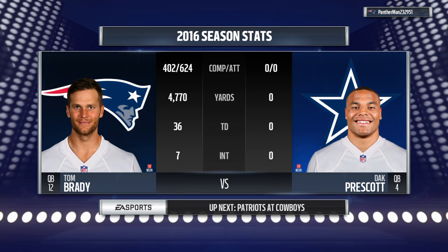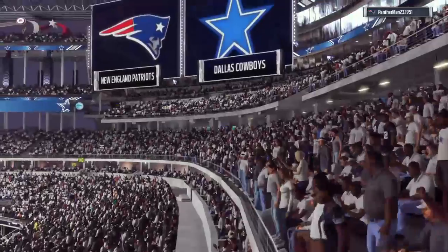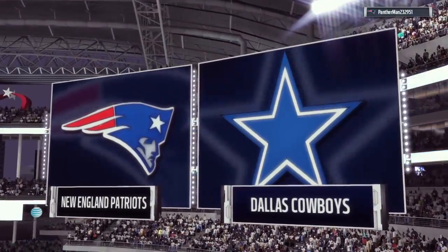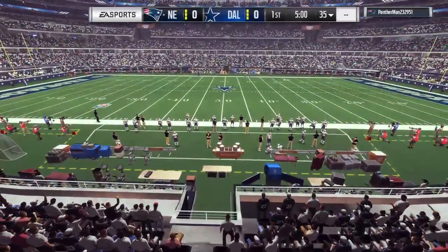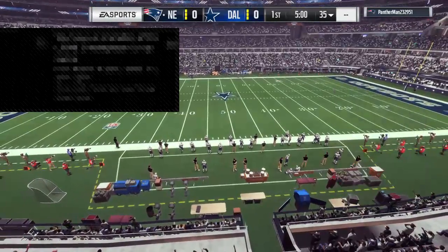Everyone, I'm Larry Ridley. Welcome to the NFL on EA Sports. As we head towards kickoff, two quarterbacks will be on the field today trying to push their team to victory. It's the Patriots going up against the Cowboys. With that, we'll send you out to Arlington, Texas. Here's Brandon Guyton and Charles Davis.